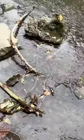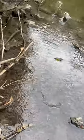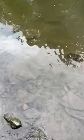Stuff could be washing out of the bank. Definitely gonna go slower on the way back. I don't have too much time today, just a few hours. Sometimes that's all you need. Ooh, up deep there. All right, we'll be back on the next one.